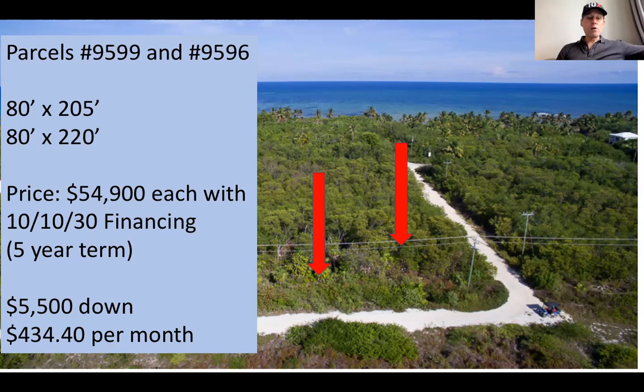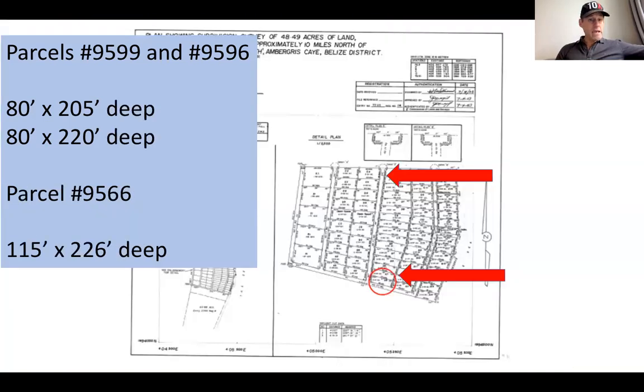So what does that mean? It means that you put about $5,000 down and your payments are roughly $434 a month. And then you just pay off the property anytime. So there's no prepayment penalties. It's just a reducing balance loan. Here is some more information on the lot. So it's these two right here that the major price drop has been given on. So again, these two are now 49.9. And we also still have this one available here, which is a little bit bigger. This is 115 feet wide by 226 feet deep. That one is still at the 54.9 price.